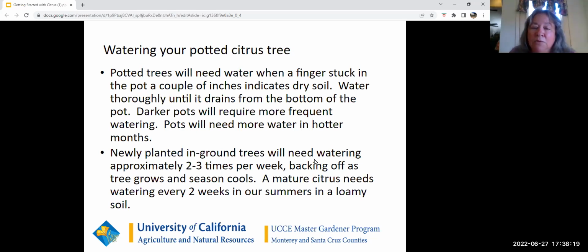So you just need to stick your finger in a couple inches into the soil, close to your tree, and then a little further out if you're just in the roots. And when that top inch or 2 is dry, that means you should water. And you want to water it thoroughly.